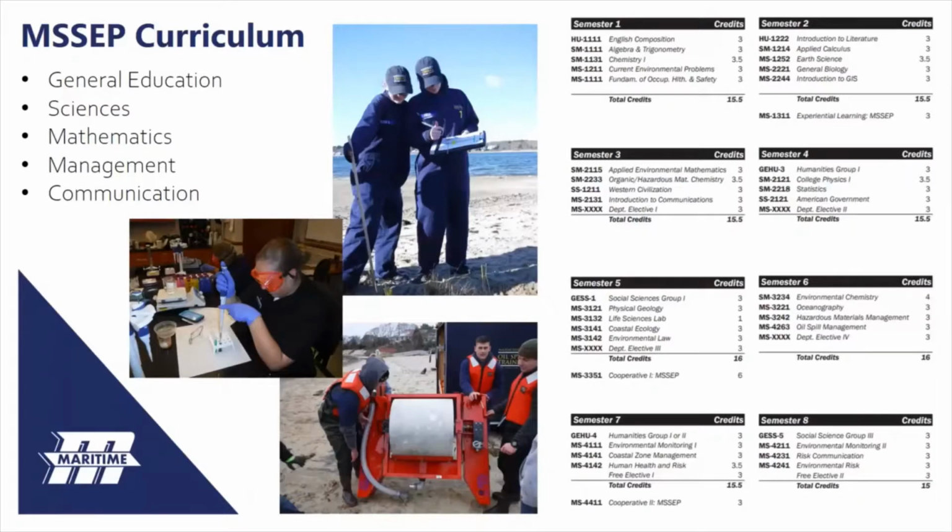I would like to take the opportunity to highlight some important points about our curriculum for the MSSEP major. Notice that there are general education, science, and mathematics requirements all listed here. No matter what major you choose at Mass Maritime, you'll be required to take these courses, but they do differ depending on which major you choose.